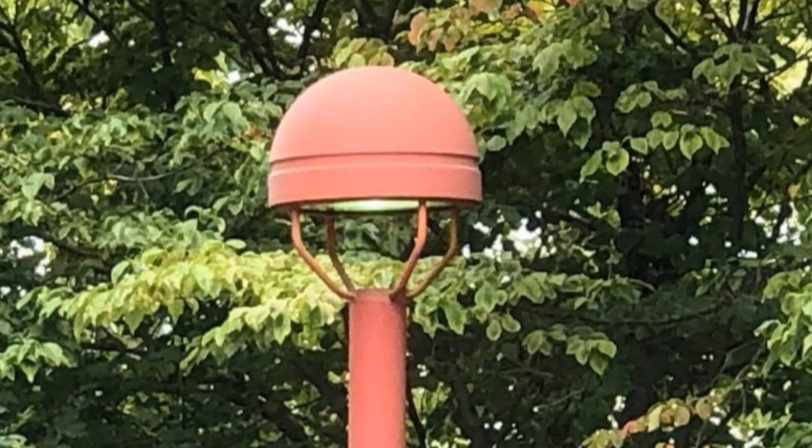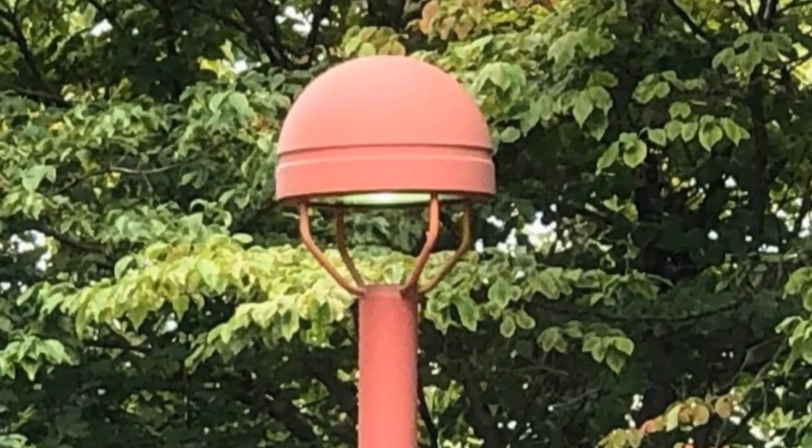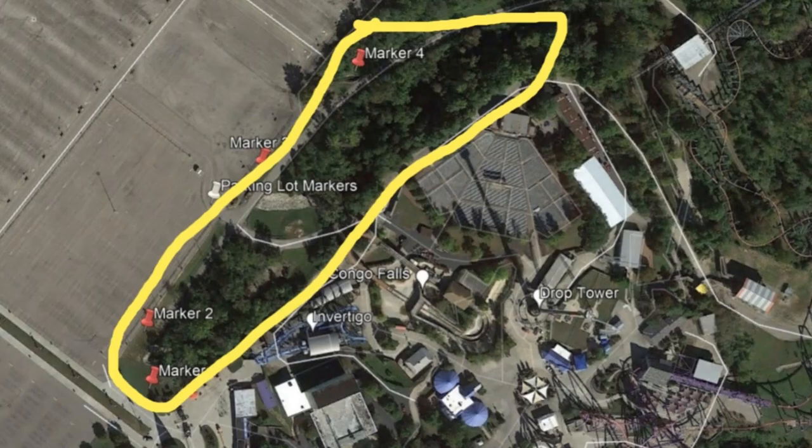So all that information was from Coaster Nation, as well as the pictures that are already on your screen. So massive shout out to Coaster Nation once again. But looking at the site once again, with the yellow circle around it, that's a big site to work with. Not gonna lie, that's a big site to work with.